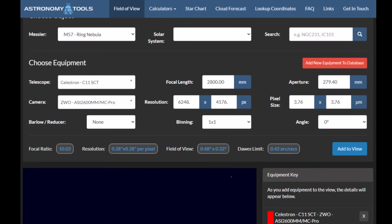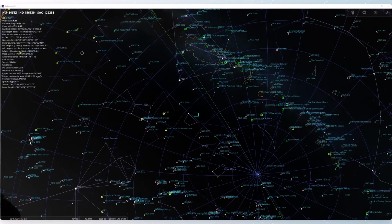Now, together, this combination gives me a focal length of 2800 and an aperture of around 280 millimeters, which means I'm shooting at the native f10 focal ratio. I've chosen this because this is going to yield about a half a degree by a third of a degree of field of view, and we'll take a look now inside Stellarium what it'll look like when we're imaging in December.